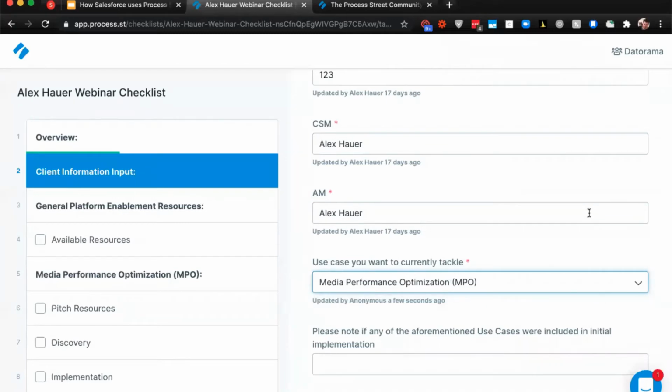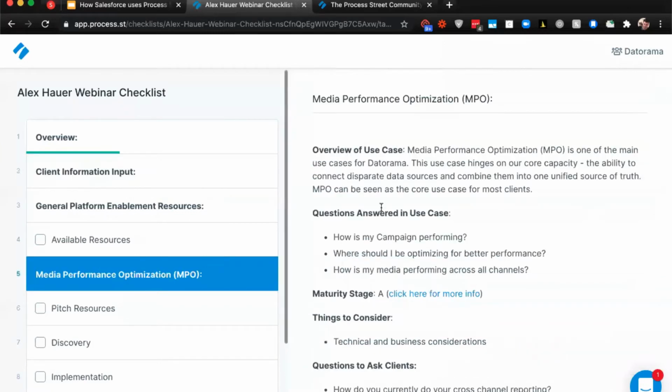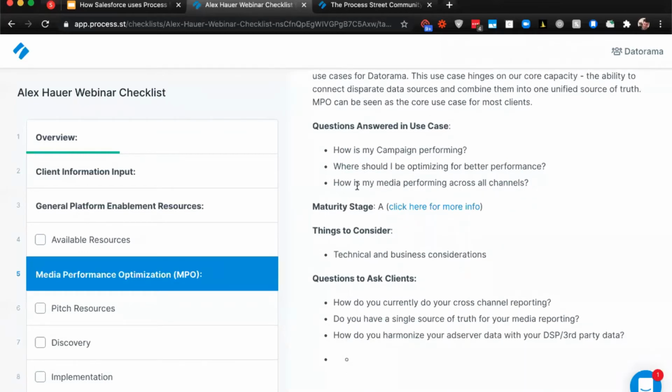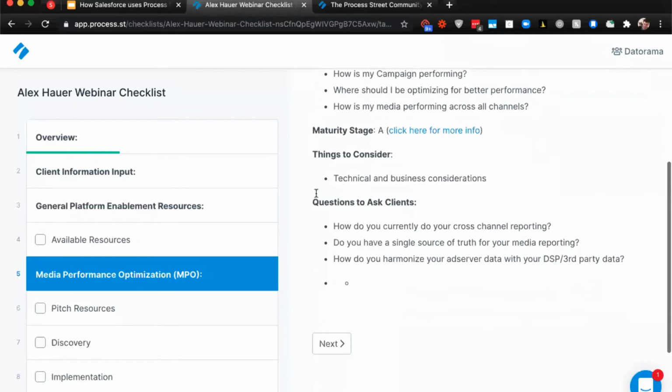I can now go through and see all of the different resources that are available for me to speak to my client about MPO, media performance optimization. Within the checklist, which I can go through step by step, or I can jump around, I now see all of this relevant information that has been approved as common language, that has been approved as best practice.